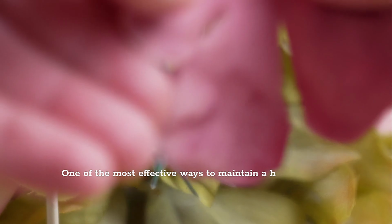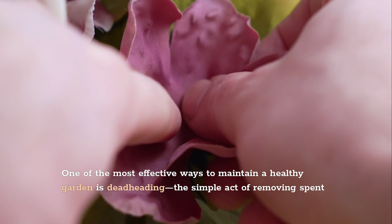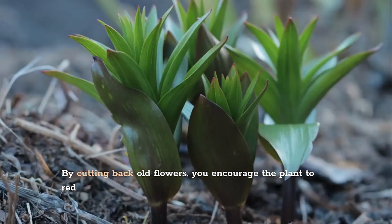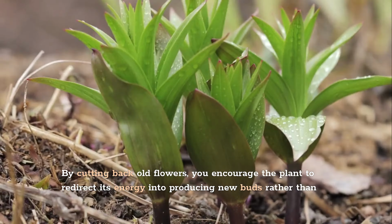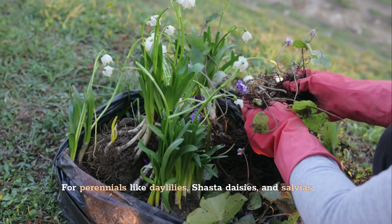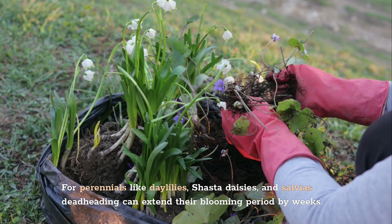One of the most effective ways to maintain a healthy garden is deadheading, the simple act of removing spent blooms. By cutting back old flowers, you encourage the plant to redirect its energy into producing new buds rather than going to seed. For perennials like daylilies, Shasta daisies, and salvias, deadheading can extend their blooming period by weeks.